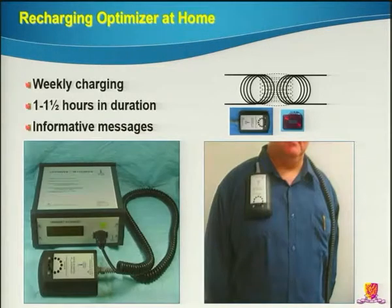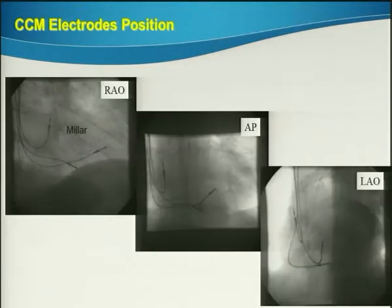It is an intriguing device because it has a very smart design. Once the device is implanted, you can see the coil over the surface, which allows the use of an external programmer to recharge the device. Therefore, it is a rechargeable device, and the patient needs to be charged every week for about 1 to 1.5 hours. Therefore, it is a relatively easy device to program.